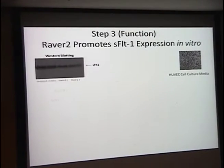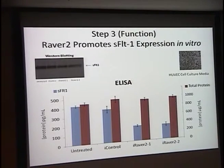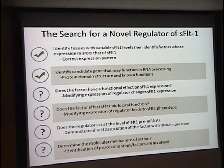We can do this a little more quantitatively using ELISA. And again, we see reproducible and significant knockdown of sFlt protein levels within the culture media following treatment with Raver 2 siRNAs, whereas the total level of protein in the culture media was unchanged. So that's great. We were able to show a functional effect in terms of sFlt expression, that by knocking down Raver 2, we decrease the expression of sFlt.